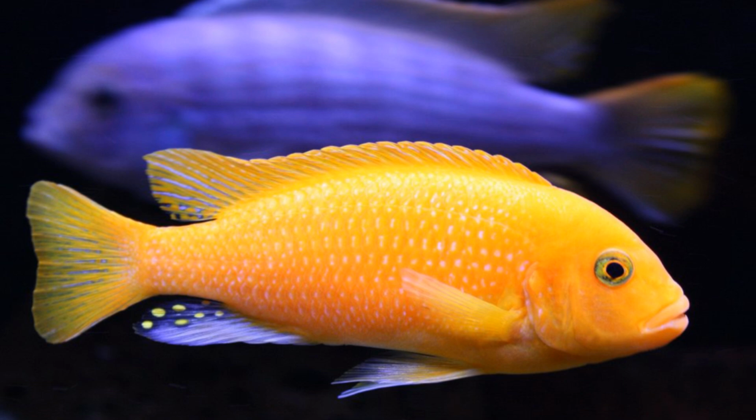In the wild, red zebras are found in the rocky, shallow areas near the shoreline of Lake Malawi. To replicate their natural habitat in the aquarium, provide a dense rock formation for hiding places and a flat surface, such as a rock or slate, for the female to lay her eggs on. Red zebras are sexually dimorphic, meaning that males and females have different physical characteristics. Males are typically larger and more colorful, with more vibrant red and yellow markings. Females are generally more drab in coloration and have a more rounded belly.